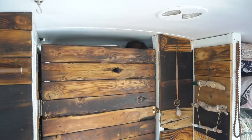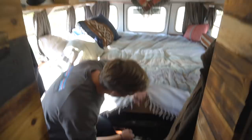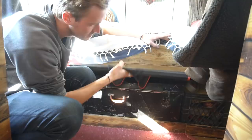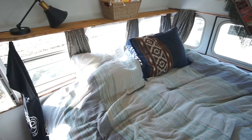This is our bedroom and also our trunk, or kind of trunk, because here's a little bit of storage. There's a big metal box and tools and our other portable solar panel. And because the size of the bed is so big and we have to use all the space, it's a little bit bigger than king size.